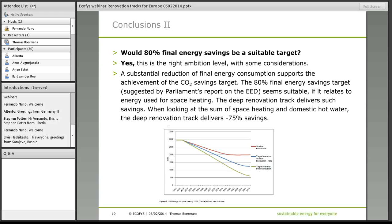If it includes domestic hot water, it gets a bit more difficult, because on the domestic hot water side, the savings that can be achieved are a little bit less, because especially on the efficiency side there's not so much to do, since you would not ask people to have fewer showers, but you really need to do it with the performance of systems. So if that would be included, the savings would maybe not be 80%, but around 75%. And there's also consideration of taking into account cooling energy or even lighting. And then, of course, the question is how these technologies can be reused in energy use and how that would impact this target. But basically, the 80% final energy savings target for 2050 seems to be possible and in reach.